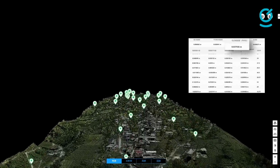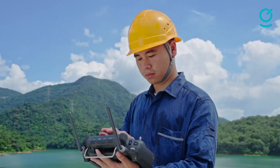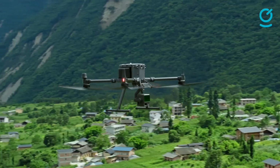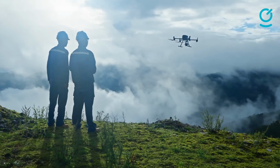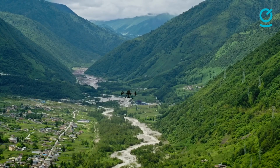When LiDAR data is combined with high-resolution RGB imagery, it provides a textured, colorized point cloud that offers a more comprehensive understanding of the environment. This visual context is essential for applications where the detail and color of the terrain are necessary for analysis, such as in land management, environmental conservation, and urban planning.